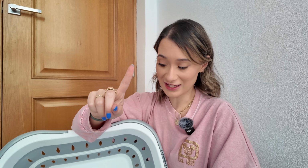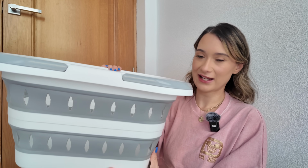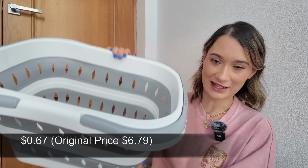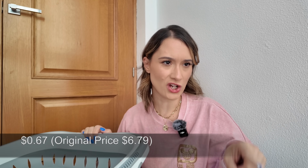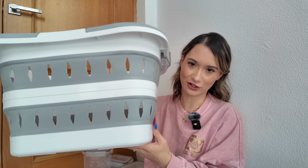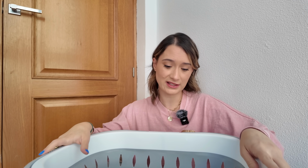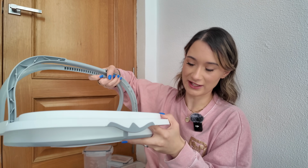So the last thing is this, which I really needed. It is a collapsible laundry basket. So our washing machine is in the kitchen, and when I go line dry our clothes, I have to go to the other side of the house. So sometimes I'm like dropping things, and it's just easier to take everything in a laundry basket. So I got one that's collapsible because, again, we don't really have a lot of room in this house. So it collapses like this. And then it also has the little handles right here, which makes it easier.